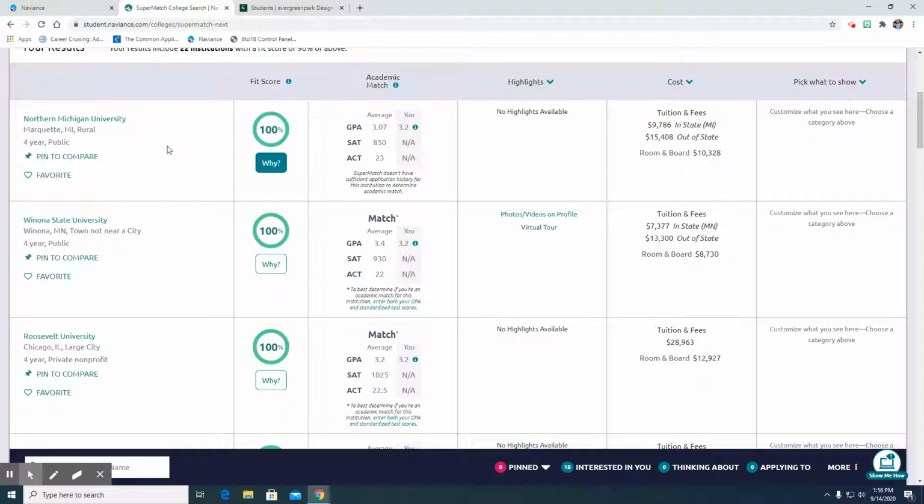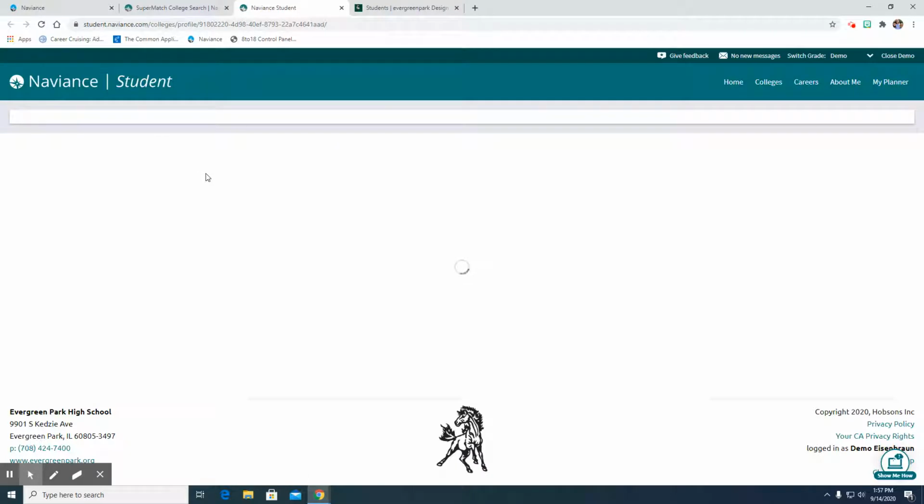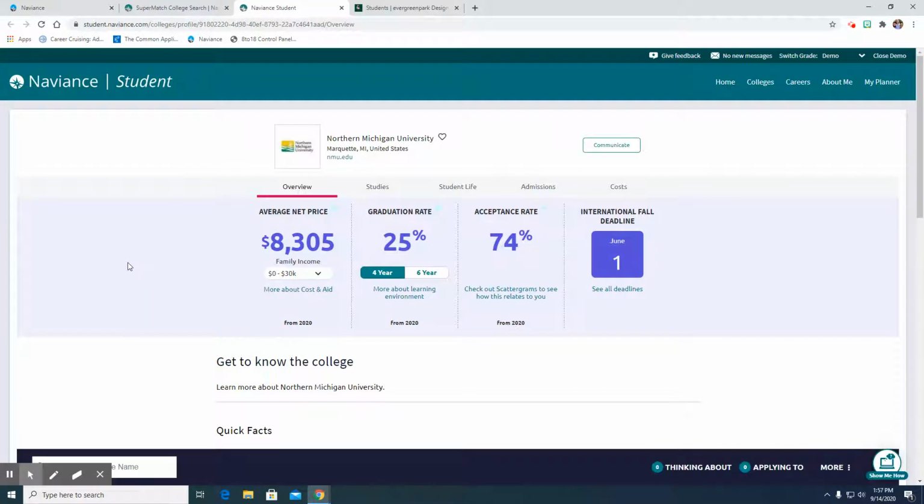So let's say you want more information. You can do a couple things. You can highlight the heart to save it to a favorites list, or you can simply click on the university and it'll send you to its own specific page on Naviance. Again, it gives you some information. It lets you know the graduation rate. For Northern Michigan, 25% of students graduate after 4 years, and 50% of students graduate within 6 years.